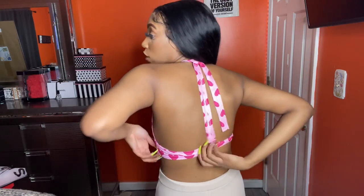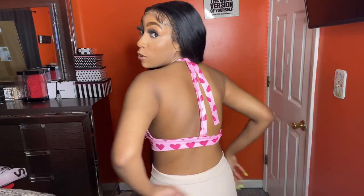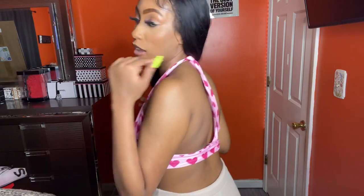So the back, you just put it on normally, and then the top you lace up. Well, you tie up for more support. But this is something Megan Thee Stallion would wear for sure. But this is cute. This is cute.